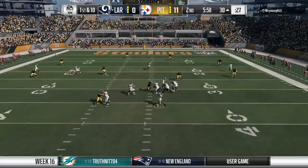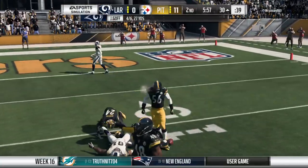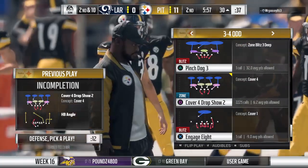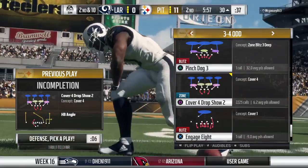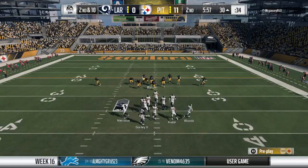On 1st and 10, Goff. And it pops free. The collision there jarred the ball loose and brings up 2nd down. You get a tight end like this, and you know he's used to dishing out punishment, but here, he's one that has to absorb the contact, and as a result, unable to hold on to the football. And this seemingly endless drive continues.